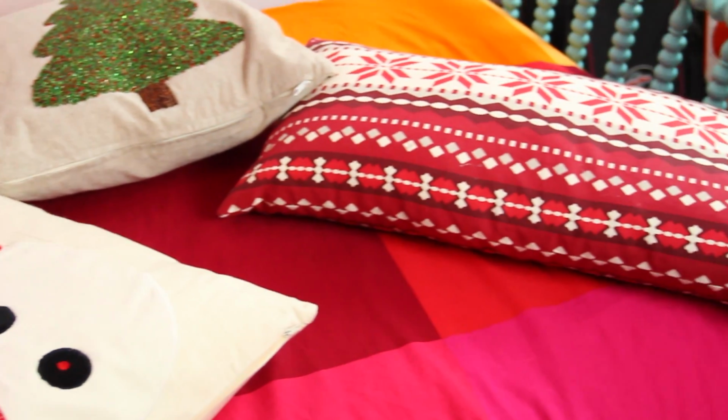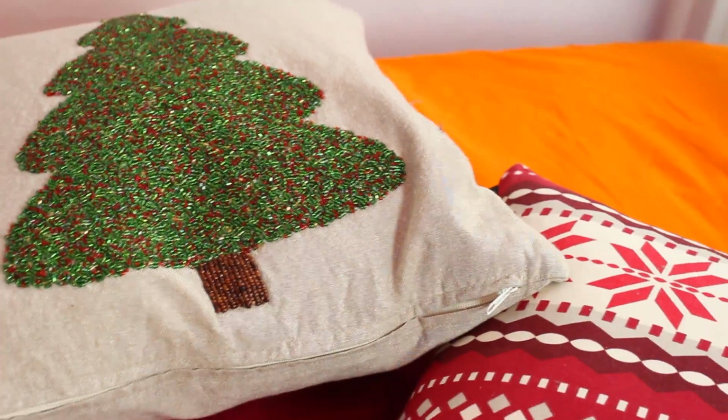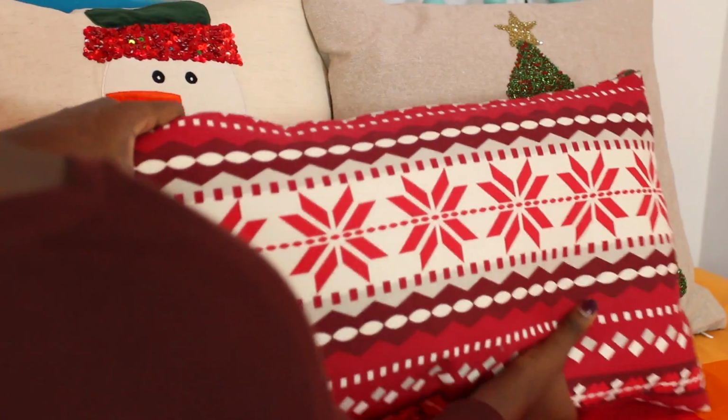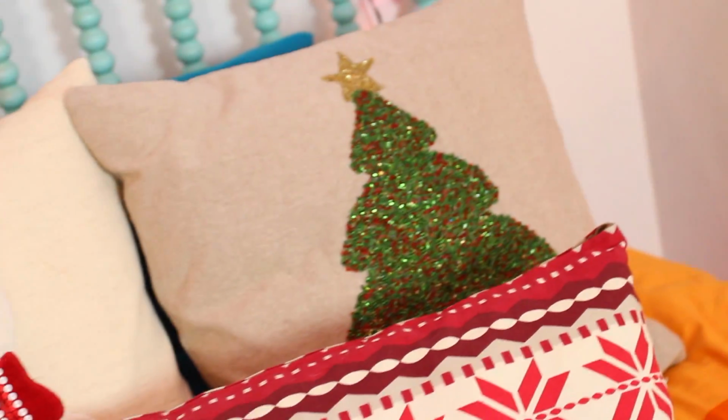But to me, the most important part of my bed is pillows. So I got 3 Christmas pillows. One of them's a snowman, one of them's a Christmas tree, and one of them's a long Christmas pattern pillow. And you really don't need more than 3. If you're on a budget, then you can even just get one, but just something that screams Christmas. So I just put the 2 short ones in the back and then the long one in the front, and that automatically changed the way that people saw my bed. It looks so much more Christmas-like.